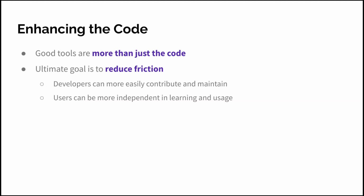Good tools are more than just their code. Your ultimate goal, both in building tools and maintaining tools, is reducing friction. And that goes just as much for how you enhance your code. If you reduce friction, your developers can more easily contribute and maintain your package. You get happier coders, and it makes your users more independent in how they learn about your package or your tool and how they use it. And it keeps them off your back, right? If they know how to use it, they don't need to bug you about every little detail. We go to the next slide.